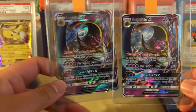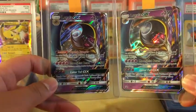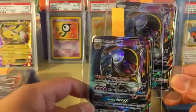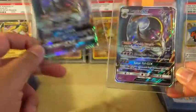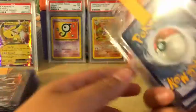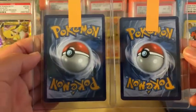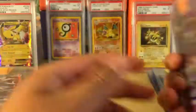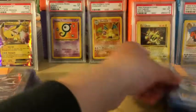Now we got 2 Lunala GXs from the tins. Very clean card. And you can see it's kind of hard to tell if it's centered well or not because of the wings covering it. But this one's a little off, and this one looks a little better, I think. But 9s or 10s, at least 9s and 10s, because the back was really clean. The main reason is because there's no whiting or any damage on the back. So it could potentially come back a 10. So I'm really hoping for that. But if it comes back a 9, that's fine.